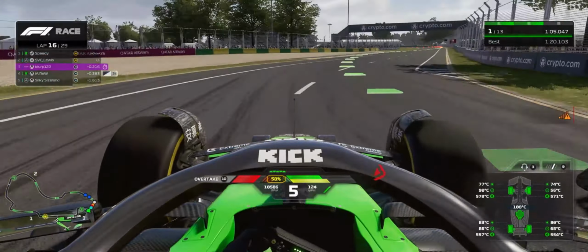Lewis is going to stay ahead for now, but heading down into turn 1, we are going to try and orchestrate a double overtake for Sauber and hopefully get into a 1-2 position and just guarantee hopefully a win for us. We push Lewis a little bit wide through turn 2, which is going to allow our teammate a really good run as he goes down the inside and takes second place, and it is a Sauber 1-2.